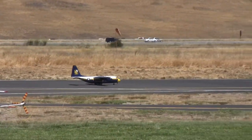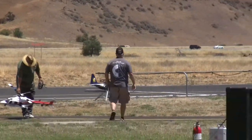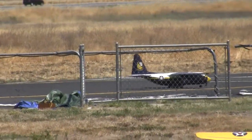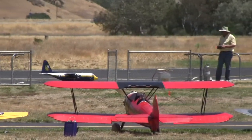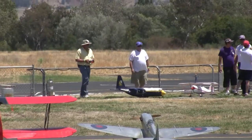All right, we got one more scale warbird going up here, Fleet Biplane by the Costas. And then after that, we're going to move into our helicopter section. We got quite a bit of interesting helicopters for you today. We have a scale turbine-powered helicopter off on the left. It's out there in the hover area set up. We've got, I believe, a Jet Ranger with retractable gear. And then we've got a 3D demo, which you'll really like.